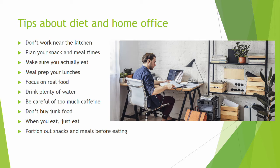Plan your snack and meal times. Just as you schedule and plan out the rest of your day, establish when throughout the day you're going to eat. If you know you like to eat lunch around noon, plan for that. And if you like to have a snack in the late afternoon, plan for that as well. Treat food like you would in the office. You can't be grazing all day long when you're there, so act the same way at home.